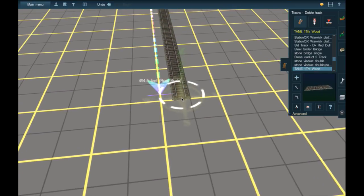Coming up on a point, hold down shift, which raises and lowers increments, which raises by a point.